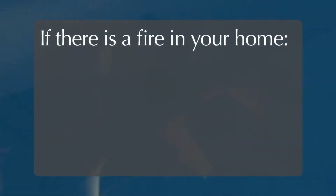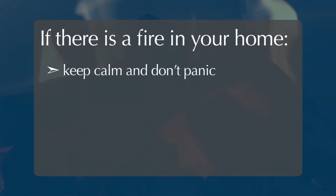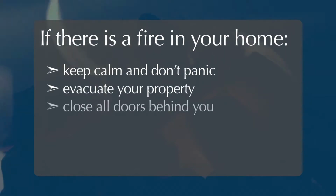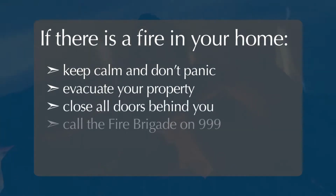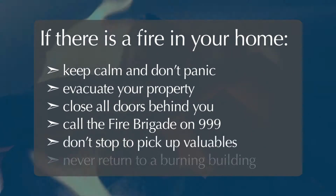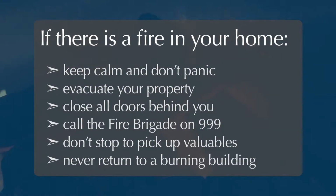If there is a fire in your home, keep calm and don't panic. Get everyone to leave your property and close all the doors behind you. Call the fire brigade on 999. Don't stop to pick up valuables and never return to a burning building.